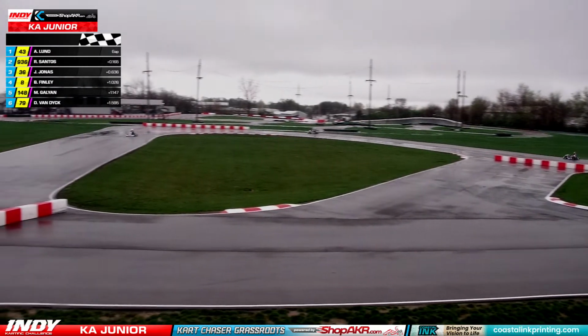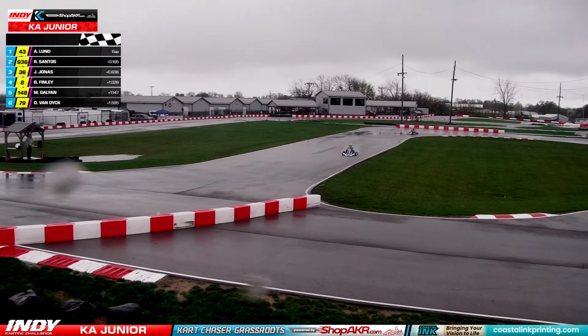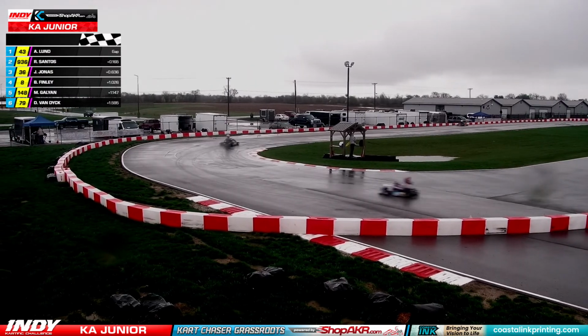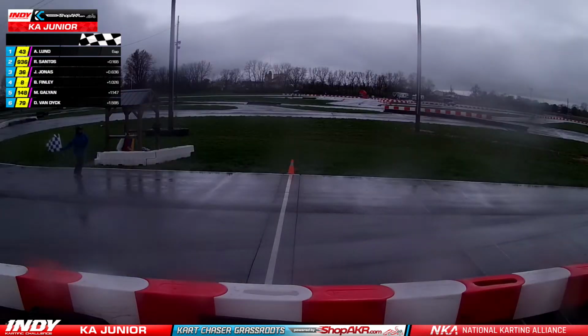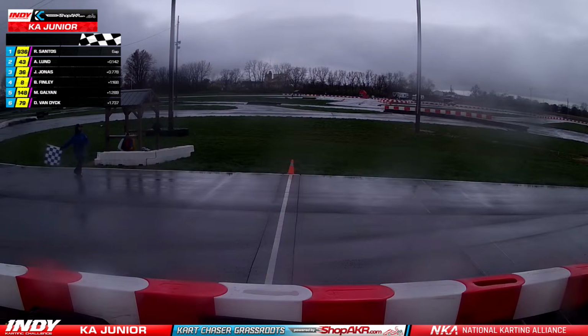Checkered flag should be out here. Lund has been flying out there. He's been consistently in the low 45-second bracket throughout this session. And he'll end things off with another good lap, but a better one for Raider Santos.